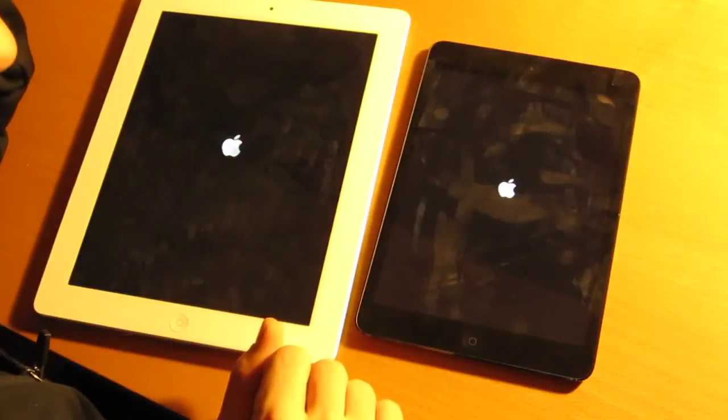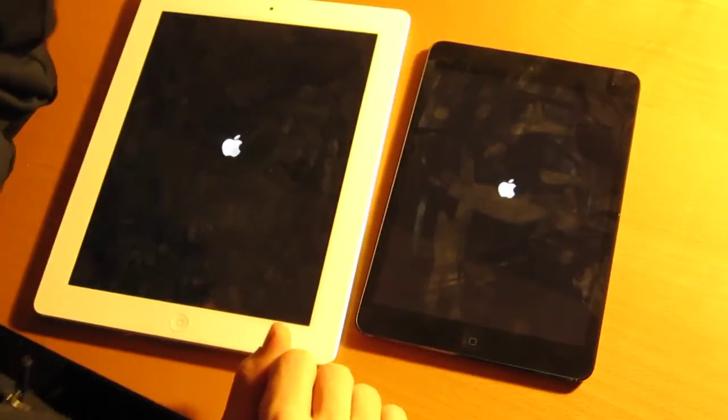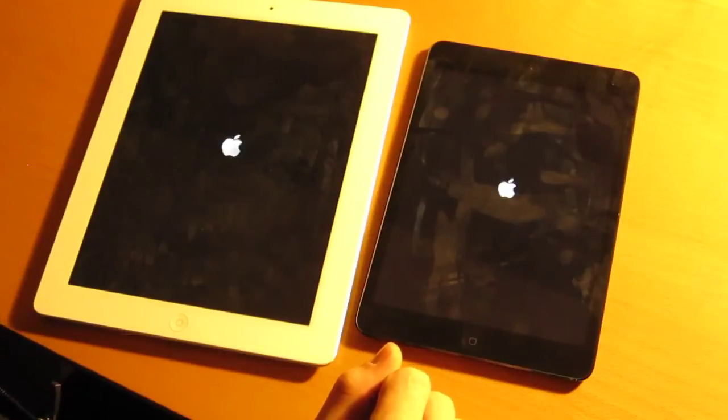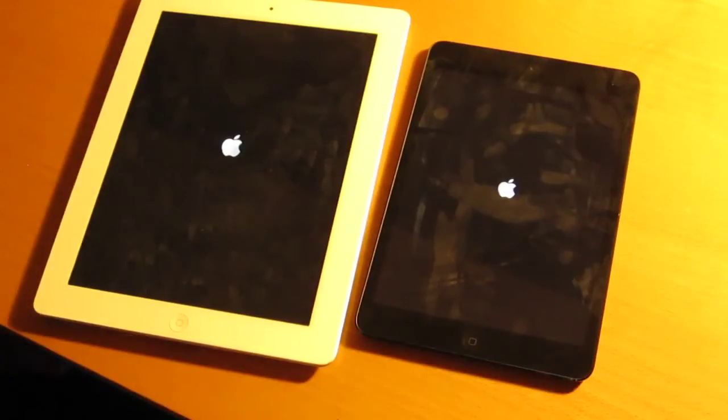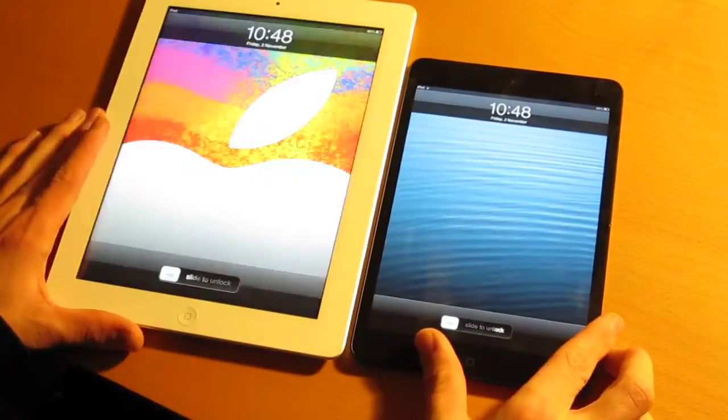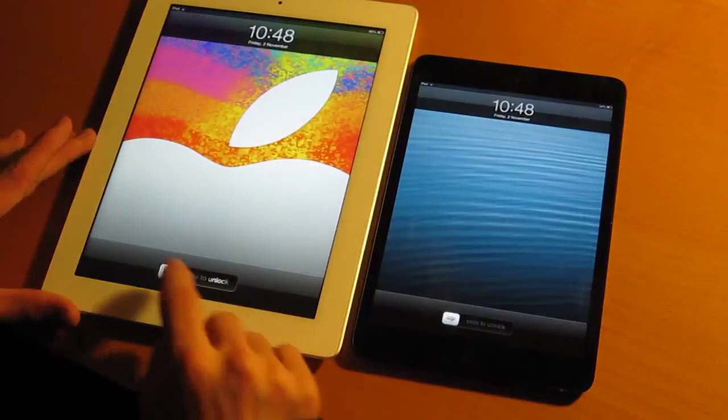Looks like the iPad mini booted initially a little bit quicker. I tried to release them as best I could. Let's see which one comes out on top. While these devices are booting, the iPad mini actually won that one, and the iPad 3rd gen has booted up now.